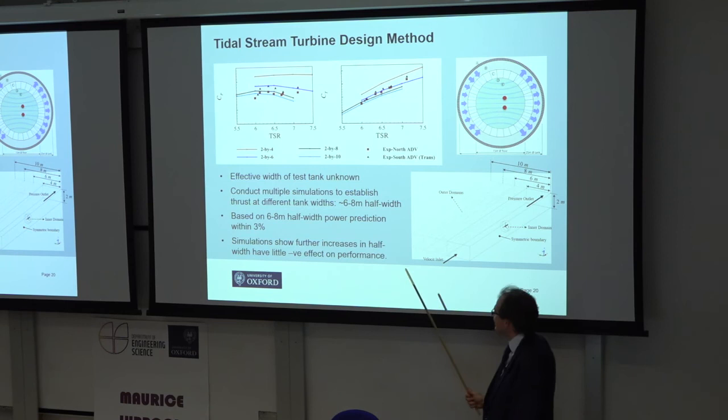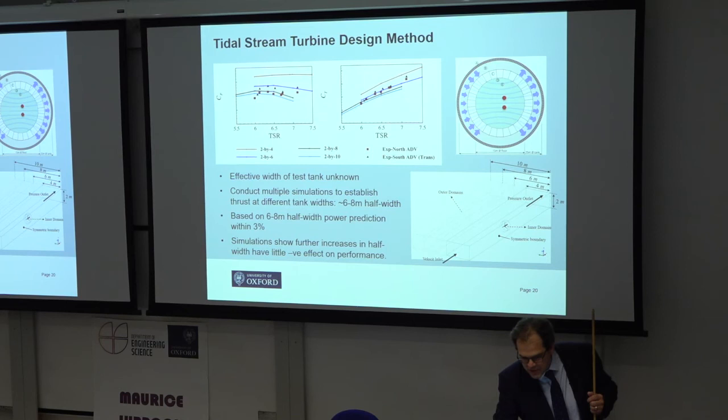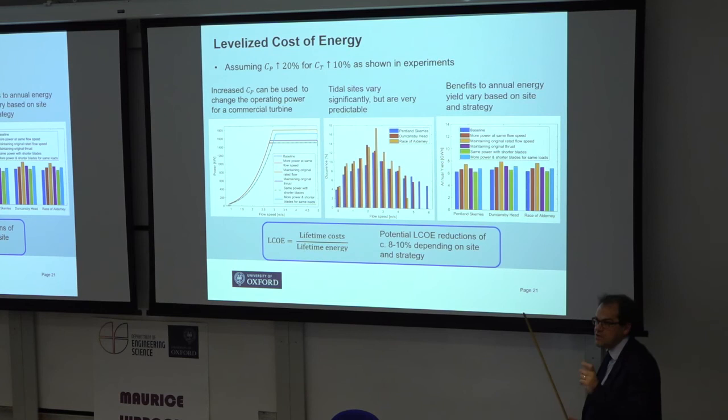But also importantly for us, there's this lower blue line here. As we increase the width of the tank further, we relax the global blockage further, we get no substantial reduction in performance. But what's really important in all this is not just the performance and the efficiency you get from a device, but what it actually means in terms of the cost of energy.